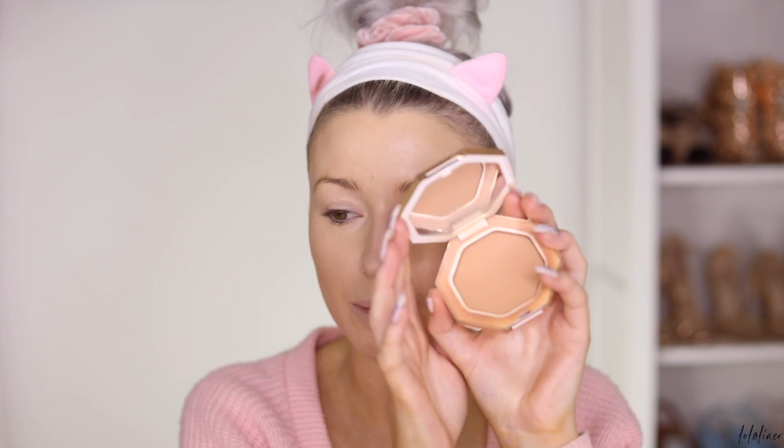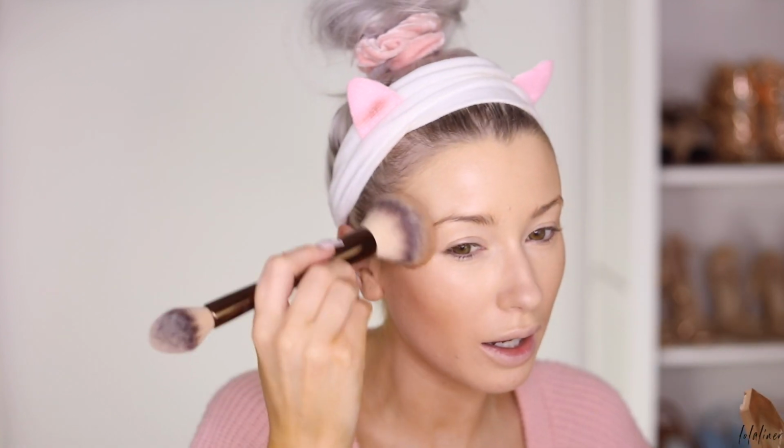And then going in with my Fenty bronzer. This is Shady Biz. I don't even know why I looked at the back of it. I use this bronzer every single day and in every single tutorial. So I'm going to warm up my skin. I like to start underneath my cheekbones and go over my contour. And then I like to dust it up around my hairline, just to give us that nice sun-kissed bronzy look.